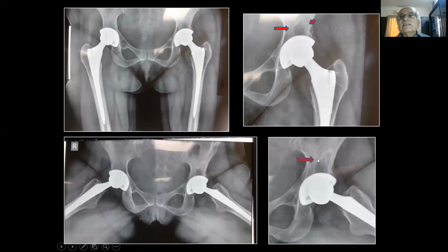Luckily, on the x-ray, the lesions are picked up. These are the osteolytic lesions. There are no screws, still the lesions are there. So it is not necessary that the screw has to be there. That's why today, whether you put a screw or don't put, doesn't matter.